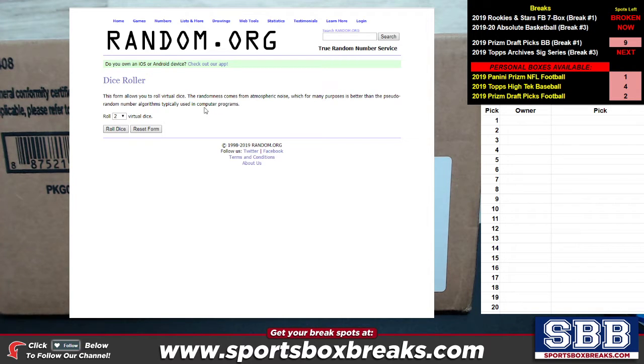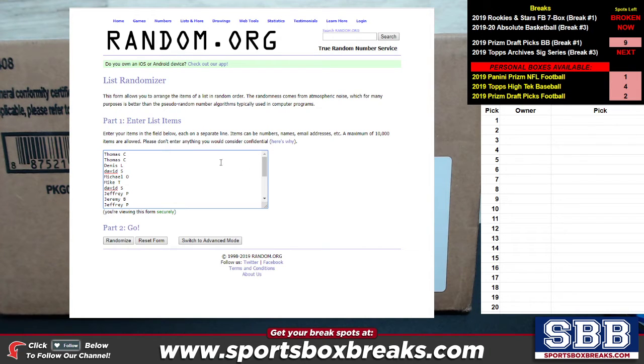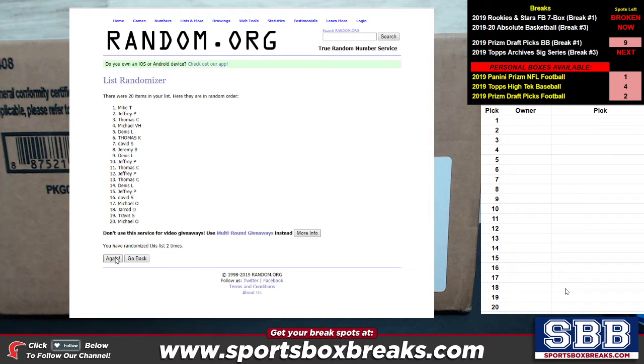The one caveat on dice roll, if it rolls a 2, we will random 3 times for a more true random. So here goes on the dice roll. Come on. Dice roll is a 10. 6 plus 4. So we're randoming this up 10 times, and we're going to copy it over from there. So here goes. There's 1. There's 2. 3. That's 4. That is 5. 6. There's 7. There's 8. There is 9. And the 10th time. There it is, guys. 10 times on the randoming.